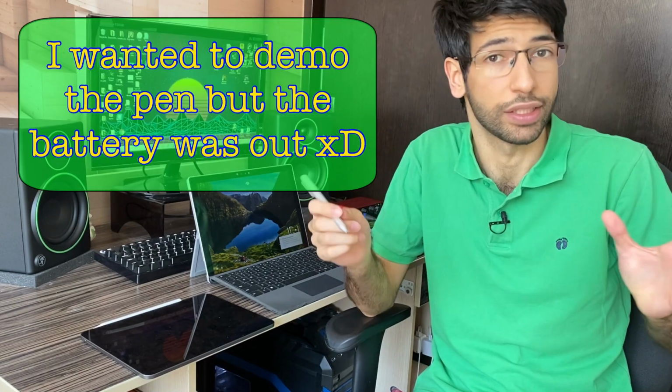So here's what I mean. I wanted this to be a good handwriting experience, something that could rival a pen and paper, right? But here's the disappointing part. You can't annotate PDFs with OneNote. It just doesn't let you do that.